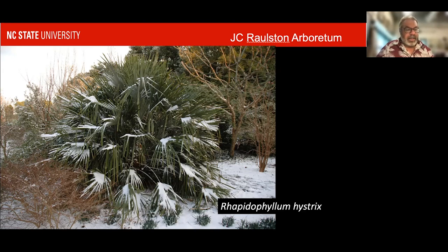I grew this in a cold zone 6 garden in Blacksburg, Virginia. And once it got past just being a couple of leaves into a little bit more of a sizable plant, it's done very well there. I know somebody else who's growing it there. It can burn during the winters a little bit in a cold zone 6 garden, but generally is fine.